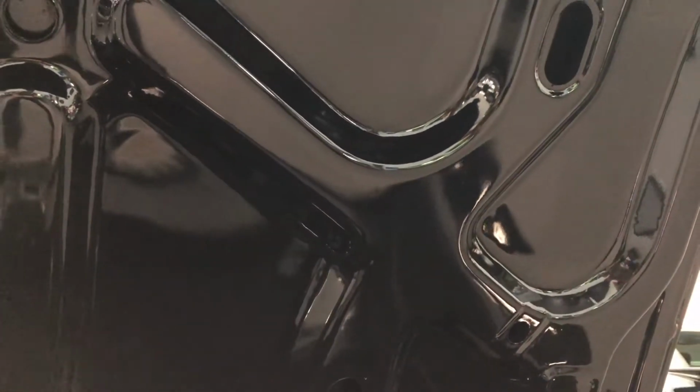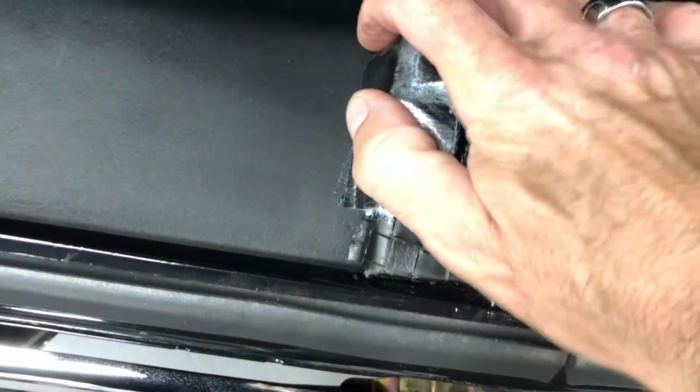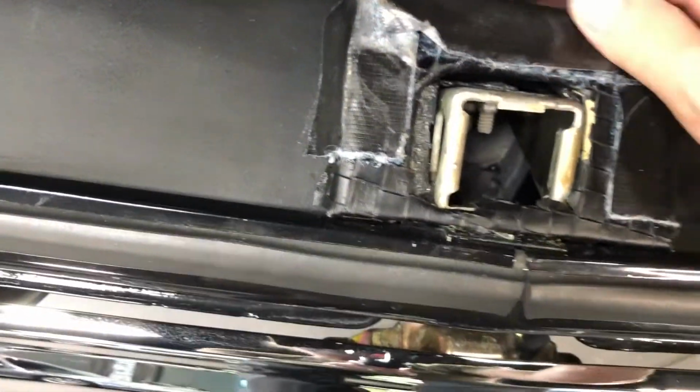Beautiful, beautiful car, folks. Small mess where the trunk closes. Got some tape going around here. Not really sure what this is about, but nonetheless, it's in the trunk. All right. Close the trunk back up. Closes super nice. Let's go see if we can get in the engine compartment so I can show you what's going on in there.